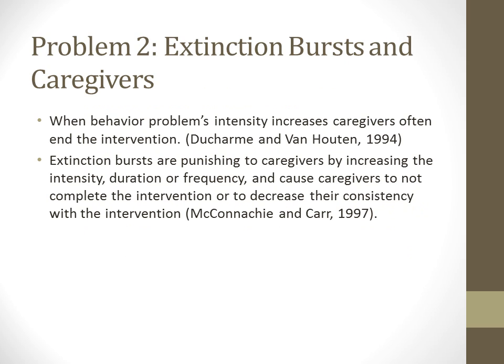The second problem to look at is extinction bursts and the effects it has on caregivers. Problem behaviors intensify, and caregivers often will end the intervention. Extinction bursts are punishing to caregivers by increasing intensity, duration, or frequency. This causes the caregivers to not complete the intervention or to decrease their consistency.